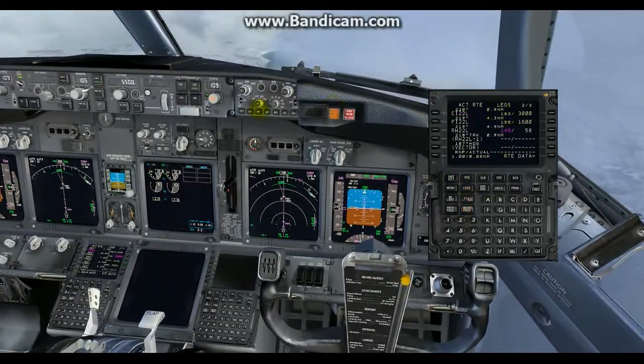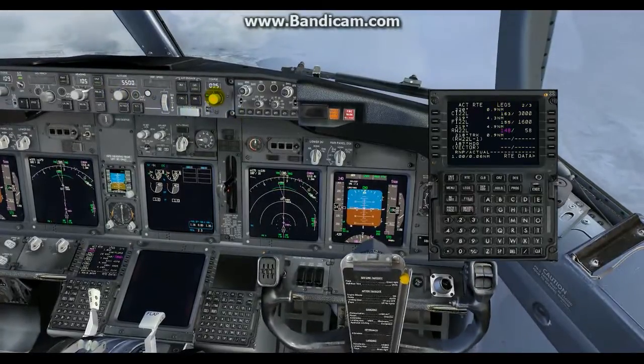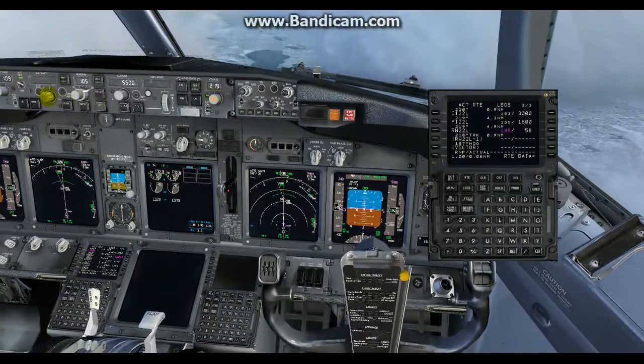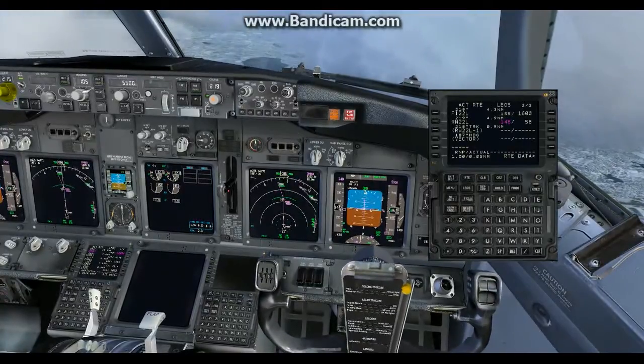So now we're actually going to put in the runway heading. That's 219. I'm going to put in that course. I don't know why I took this way. 219.